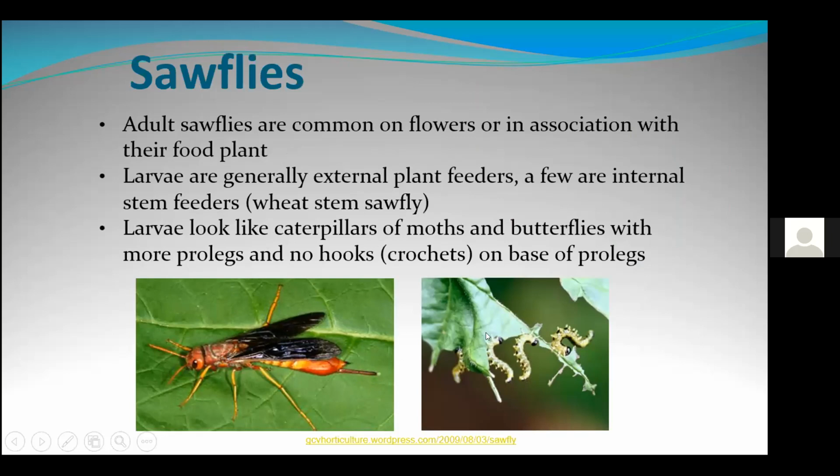And then here are the larvae that look like caterpillars, and they look very much like butterfly and moth larvae with their shape and everything, but if you look here, they have 7 prolegs that they use to attach themselves to the leaf, and they don't have any little hooks on the end of those prolegs. The butterflies and moths use these little hooks to attach themselves to the leaf and feed. So those are the sawflies, and they mainly feed externally on plants, but there's a wheat stem sawfly and a few others that actually feed within the stem of a plant.